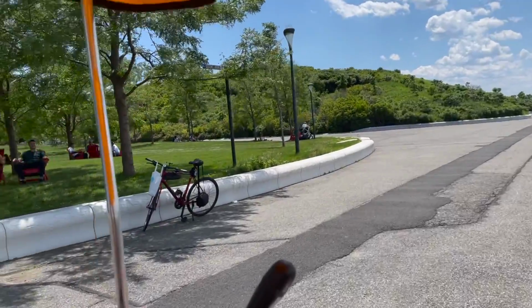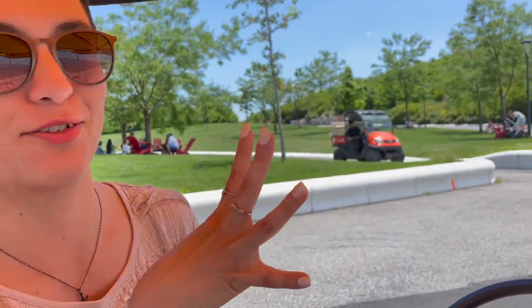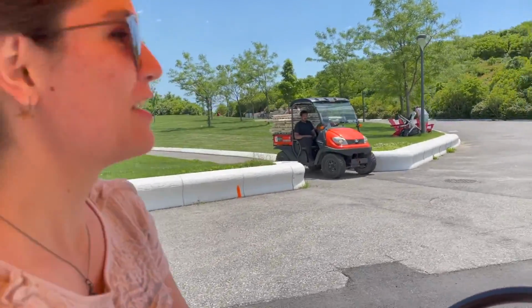How gorgeous is this? It's such a lovely day. This is my kind of day. Sun's out, the breeze is billowing, we're right next to the river. I need to focus on what's happening here.